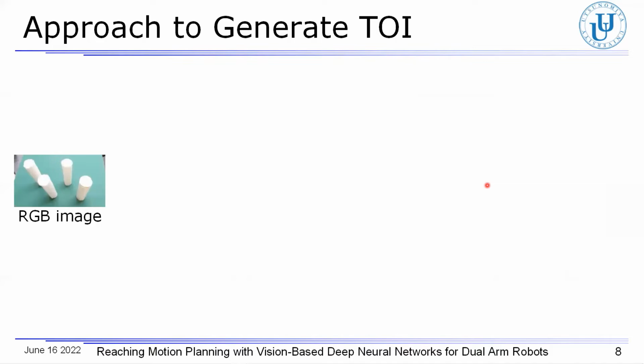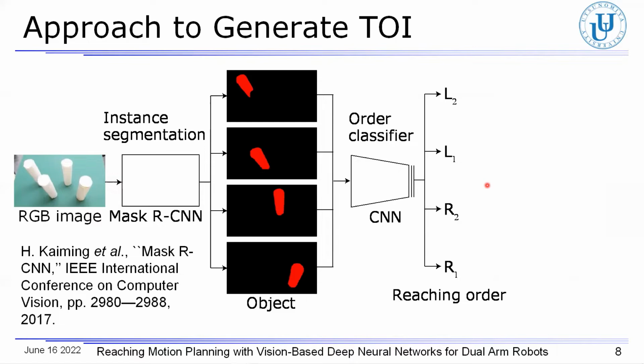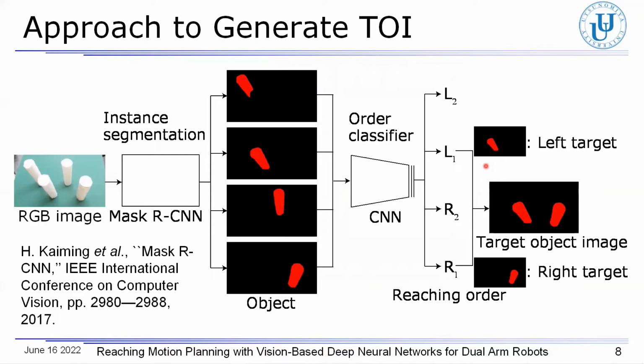Here, let us explain our approach to generate the target object image without using depth information. From the RGB image, each of the objects is separately segmented through instance segmentation based on Mask CNN. A single object is segmented in each image. The segmentation image is further classified into the reaching order with the right or left-hand label, R and L. According to the index, the object with the lowest number is determined as the target. Finally, the objects in the corresponding segmentation images are merged together. This output is the target object image generated without using depth information.